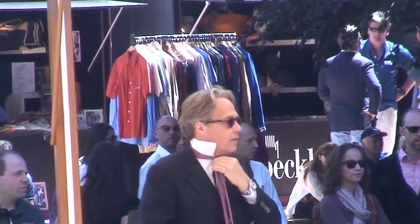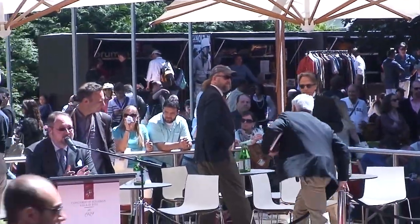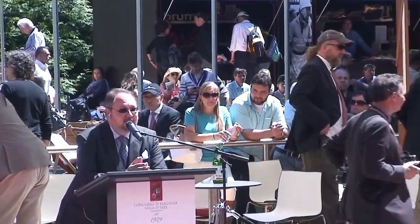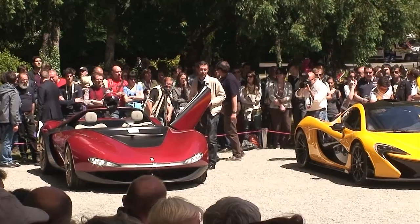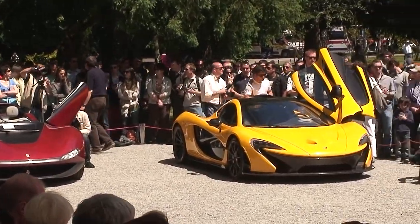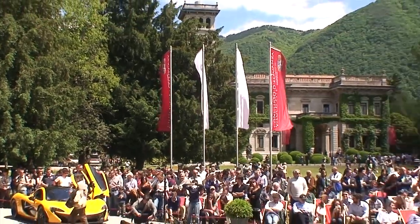Judges are getting ready for the Ragazzi Trophy, which is a teenage trophy for girls and boys under 16. We're about ready to start the parade. And they have some of the supercars off the side, but again, the Villa Erba in the background.